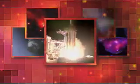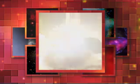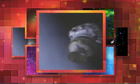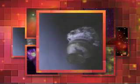We have booster ignition and liftoff of Columbia, reaching new heights for women in X-ray astronomy. The main thing that Chandra does is take these superb, sharp images. Nothing as beautiful as Chandra sailing off on its way to work.